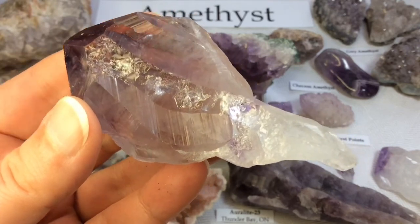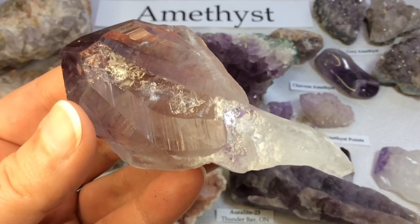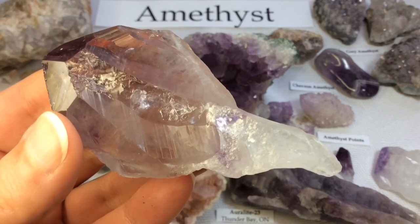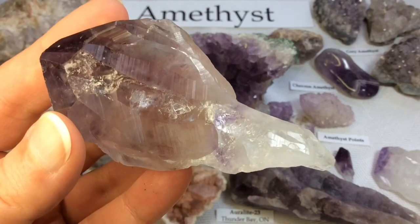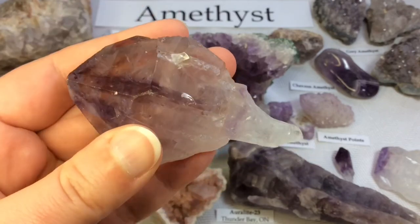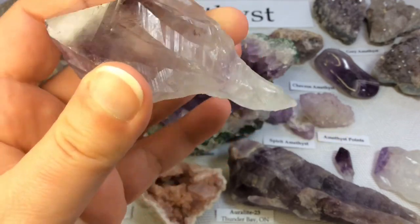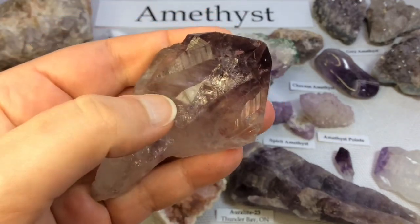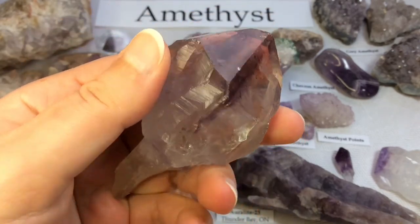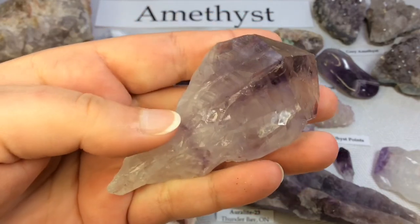So amethyst owes its violet color to irradiation, as well as impurities of iron, and in some cases other types of metals, as well as the presence of other trace elements, which result in complex crystal lattice substitutions. So changing that chemistry of the crystal and giving it that purple color. Irradiation is key, but there would have already had to have been impurities within the quartz for this purple to show up, because pure quartz is clear. It doesn't have any impurities to be irradiated inside of it.